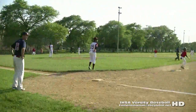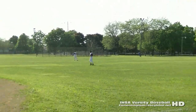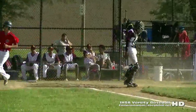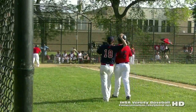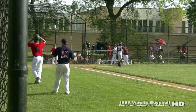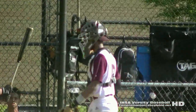Oh, there's a drive. Tag up. Way back. Caught by the right fielder. Everybody tags, and there's going to be a play at home. No throw. Score the run. Firecats by three. Atta boy, Kevin. Two, you scored on contact.